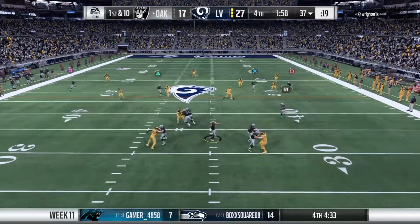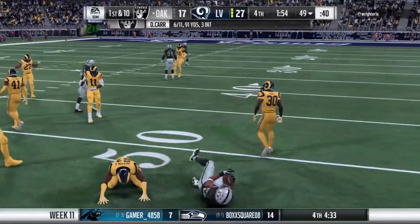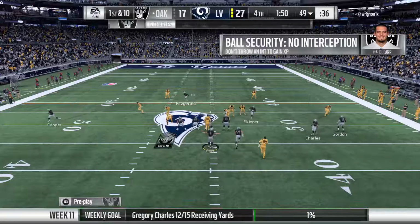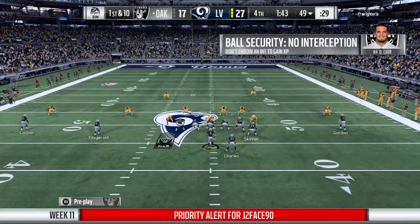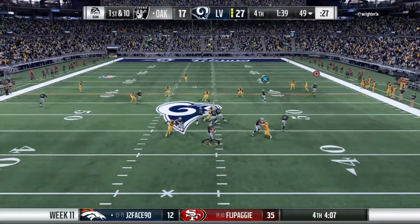Shotgun now for Carr. Going underneath for Charles. And getting this just shy of midfield. They'll spot it at the 49. Give them 12 yards that time at an Oakland first down. Everyone's got to be able to catch the football. Doesn't matter what position you play, but if you're on offense, be aware a ball may come your way.